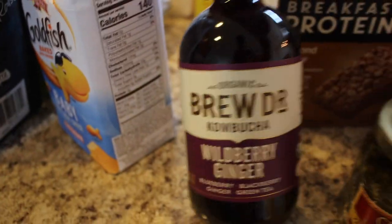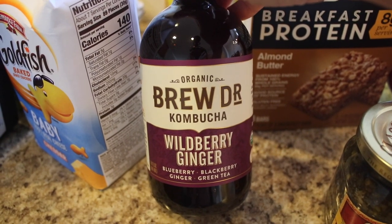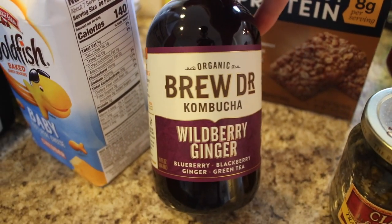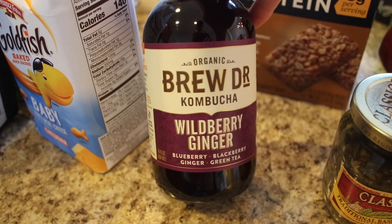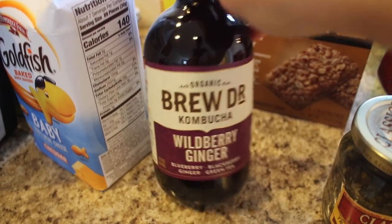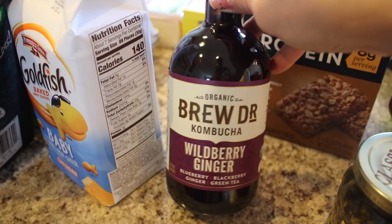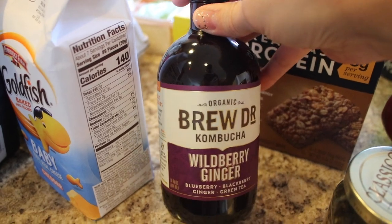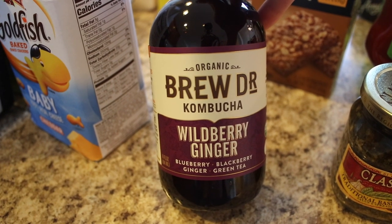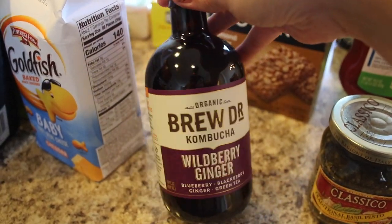Oh, and then hiding back here, my sister last night, she was telling me about this kombucha brand called Brew Dr., and I was like, oh, well, maybe I'll be able to find it at my store. So I looked it up, and they had this at my Martin's store, and she was just saying this is her favorite kombucha brand, like it's not overpowering. So I'm really excited to try this out. I've actually only tried kombucha one time, just a sip, and it's been like 7 years. I think my tastes have changed a lot since then. And this is the wild berry ginger, so it has blueberry, blackberry, green tea, and ginger. So that just sounded so yummy, so I'm looking forward to trying this out.